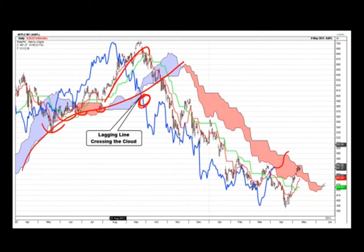So remember how this thing's calculated? 26 bars behind. So that signal was generated when Apple was about right here. That left a lot on the table, okay? And then also, when the lagging line gets up here, the price action on Apple will probably be up in here somewhere, all right? So it's a good signal, it's just slow.